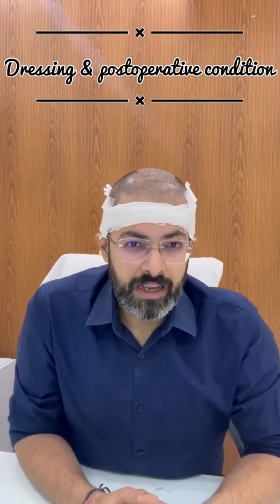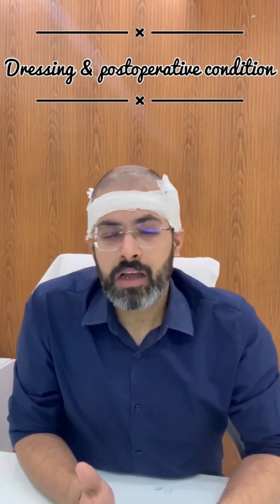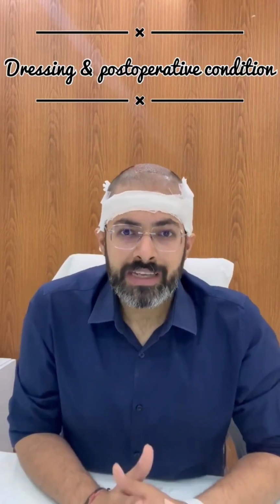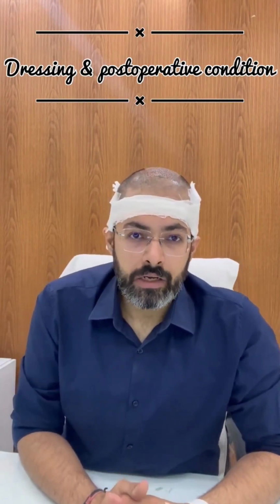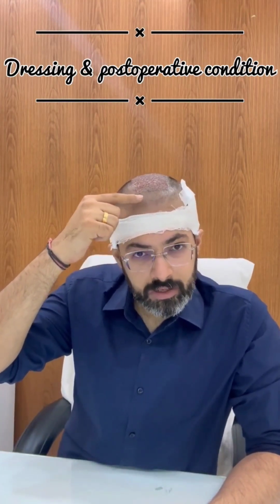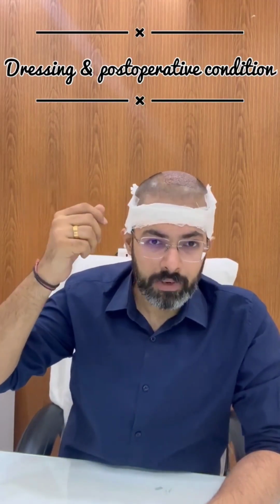As you can see, we are through with the procedure. I'm okay, I'm fine. Pain is limited, a bit of discomfort, a limited pain, but not very much excruciating pain as people expect it to be. And as you can see, my grafts are from approximately 2 centimeters behind the hairline, because I didn't want to touch my hairline. It is quite normal.